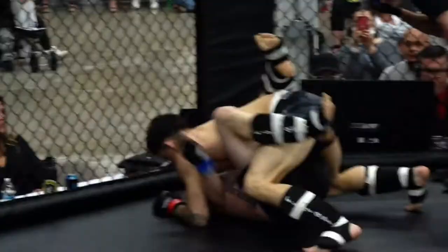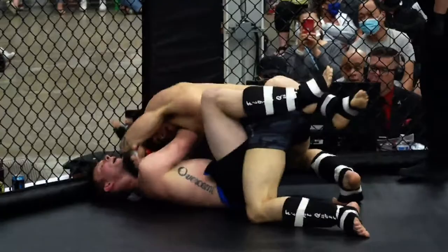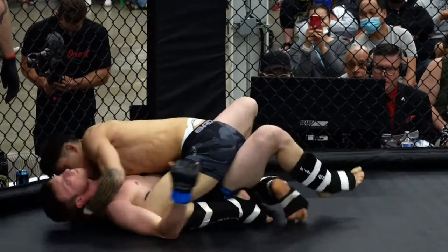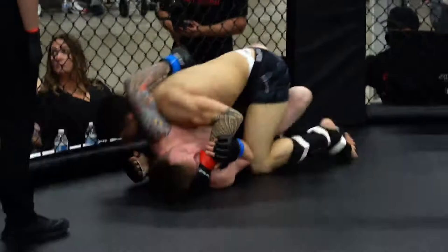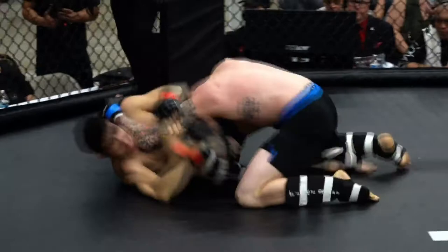And Ferrier needs to shrimp out, get his hips from underneath him and get out of this situation. He's going to get pushed up against that cage and it's going to make it real difficult. Over that, he's pushing off the cage. Good pass in the half guard for Morgan. Now we're going to a head and arm triangle. Oh, good roll by Ferrier. Going to a head and arm from the bottom. Good guard retention there by Morgan.